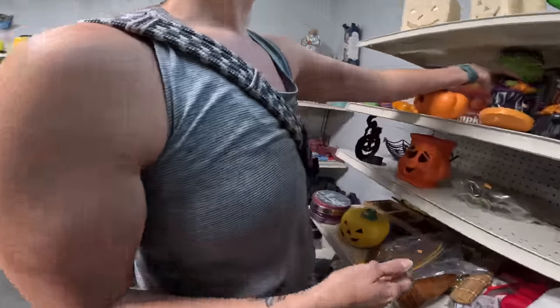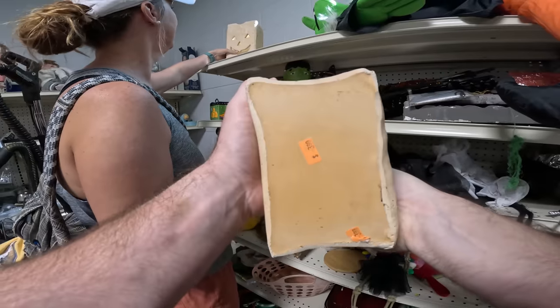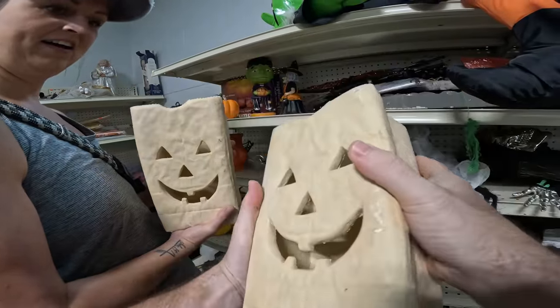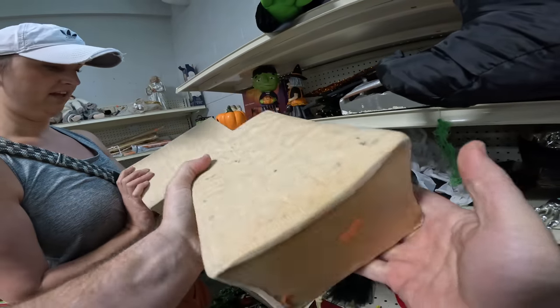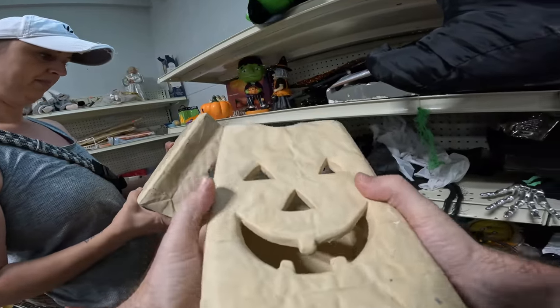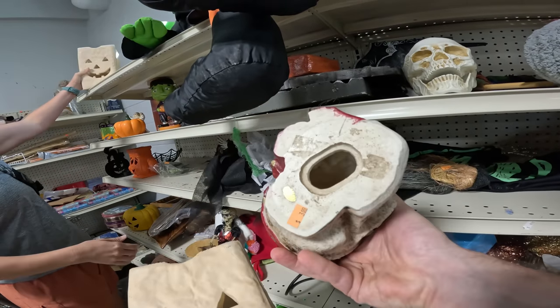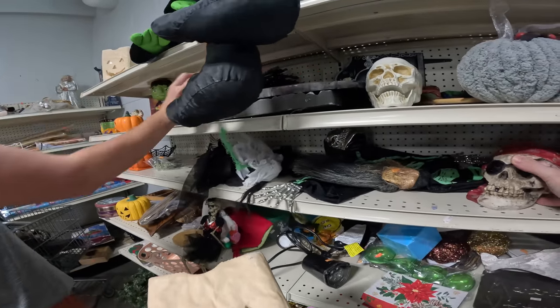Look at those. Oh, wow. Aren't they neat? They are like super heavy. You could put lights in them? Yeah. And they wouldn't blow away because they're heavy. How much are they? $4. Really? Yeah. They're like super heavy. It's pretty neat. Gulf Shores, Alabama. I feel like that's something that goes in like a fish tank.